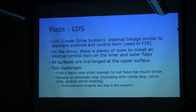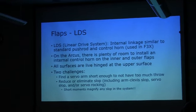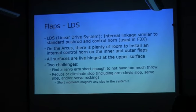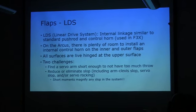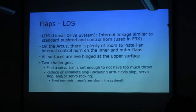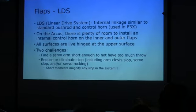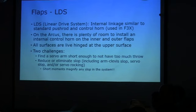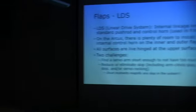So, what is LDS? LDS stands for Linear Drive System. Okay, so if I decided that I was going to get this beautiful scale aircraft, and I decided that I'm excited by high speed, and I want the ultimate in high speed and low drag, and I want a beautiful glider, I don't want any external arms. Now, most people set these gliders up in the way that, by default, the instructions tell you to use external arms.